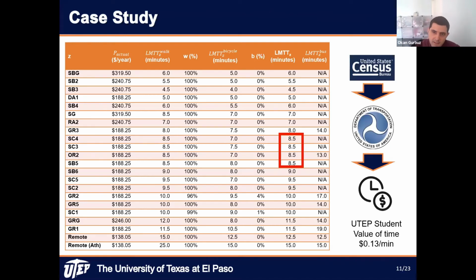To demonstrate the methodology, the UTEP campus was selected as the case study. There are 21 different parking lots on the campus, but there are only 4 different parking zones for commuter students. To conduct the methodology, we selected one point which is geographically located in the center of the campus, but this can be changed. It all depends on the user of the methodology. Then walking and cycling times for each parking lot to that pre-selected point were all measured.